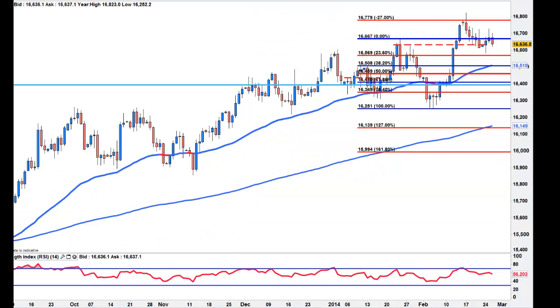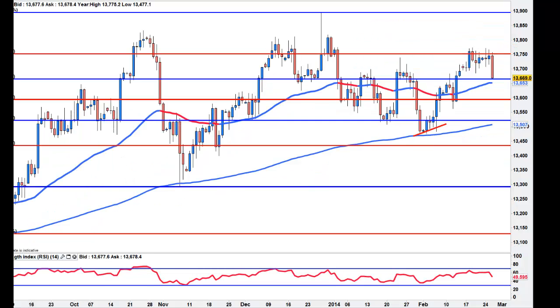Pound US. If we close here, I would short 166.70 tomorrow. That looks as if that could drop. Euro US. Okay, that's good. That's what I expect the pound to do tomorrow.